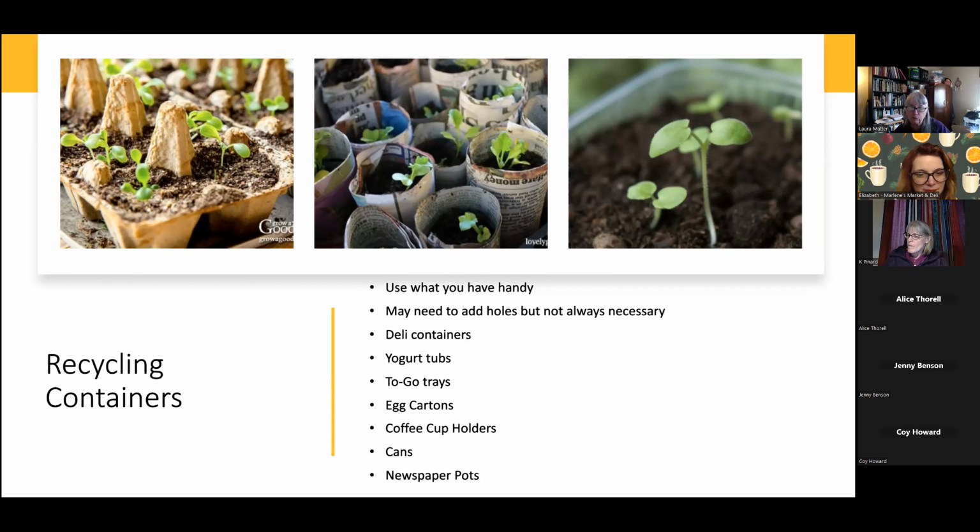But it works. You can just roll it up and secure the bottom, use a little piece of Scotch tape on it, or staple it, whatever you want to do. And then you put soil in that, and that's biodegradable. You can actually just sink it in the ground and let it grow.